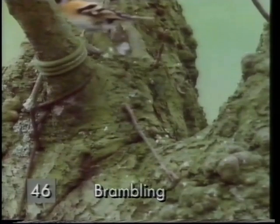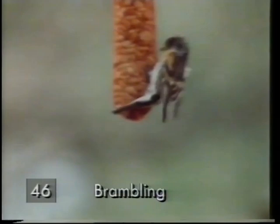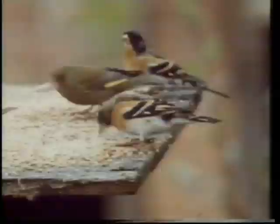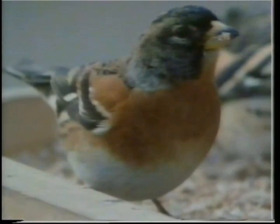The brambling is another winter visitor, and it's rather similar to the chaffinch. Bramblings usually come into gardens only during harsh winters, when they may be seen in the company of other finches. The male brambling has attractive plumage with mottled brown head and an orange shoulder patch. Quite different from the male chaffinch.